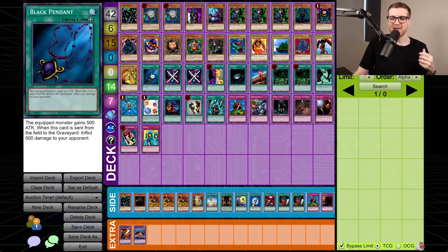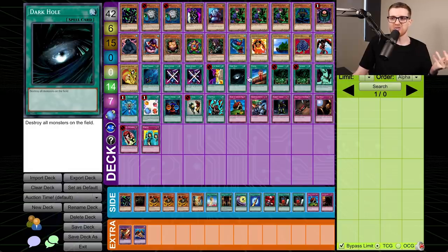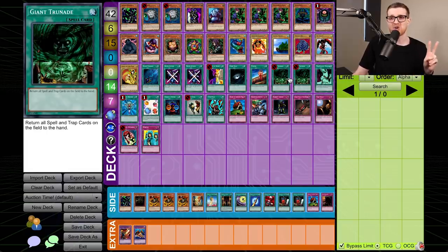For the spells, Black Pendant just gives 500, two Block Attack, which is great for removal, a Change of Heart, a Dark Hole, a Fissure, two copies of Giant Trunade. This will be nice to ensure that our plays can stick.